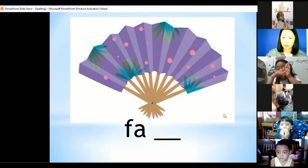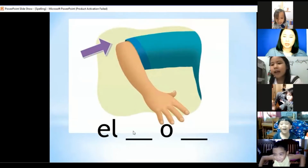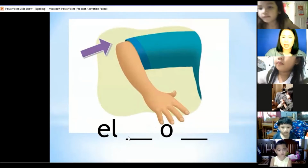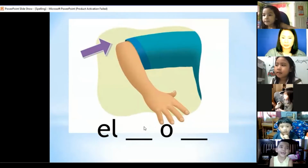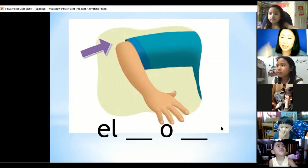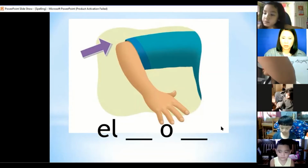Okay. Next picture. 1, 2, 3. What's this? Elbow. Okay. What is this, Andre? Elbow. Okay. What is the missing letter here? E. B. Blair. What's the missing letter? B. W. Very good, Ethan. So there. And then Ethan, Andre, Zybel. Okay. So Skylar is the youngest. All right. Now let's go to a difficult word.